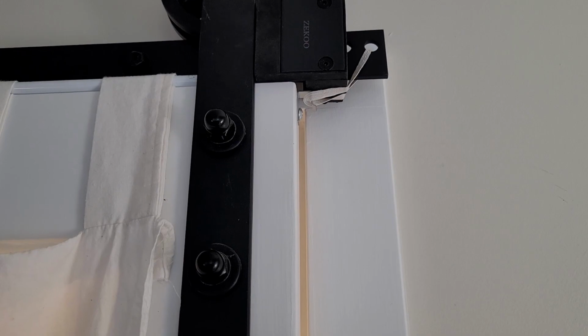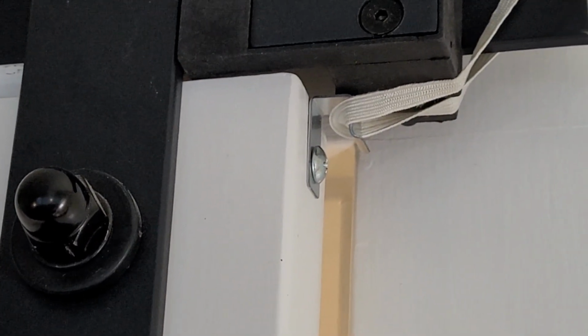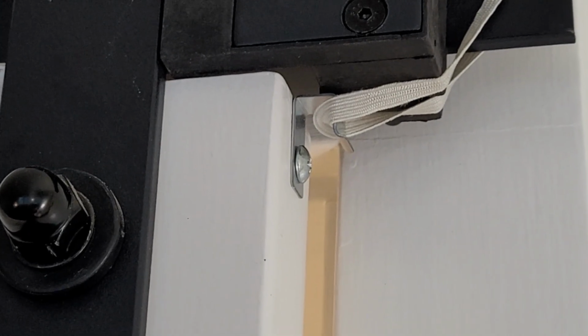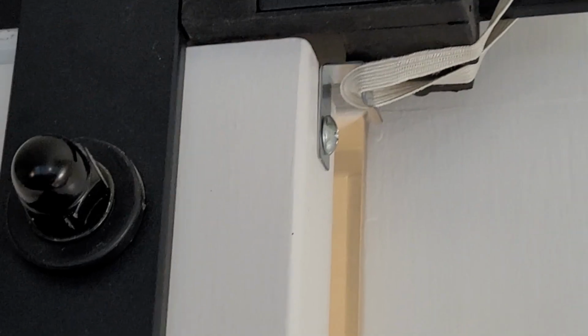I love how easily this door slides, but that has also been the problem, keeping it closed. I added this hook and a loop of elastic that works really well. It's easy to use, inconspicuous, and it stretches enough that I can reach it from the living room side.